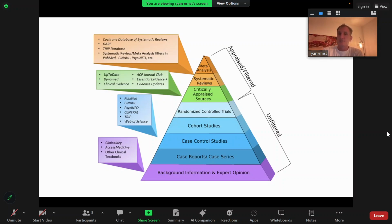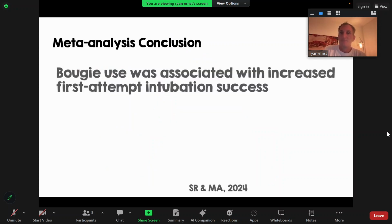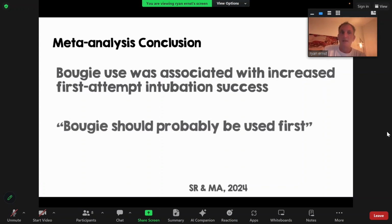The challenge here is, do meta-analyses and systematic reviews always give us better information than a randomized controlled trial? We've already seen that 2 different randomized controlled trials, which both overall had a good design, gave us drastically different results in a relatively simple trial. The question is, does a meta-analysis and systematic review actually help us more than a single RCT? We'll read the conclusions first: bougie was associated with increased first attempt intubation success. And they come to the conclusion that we should probably be using bougie first for our intubations.